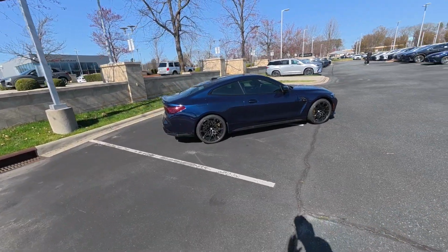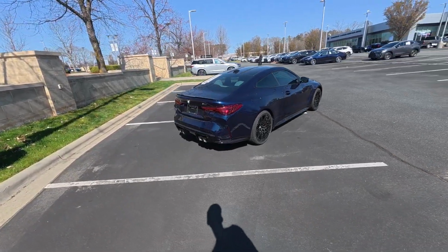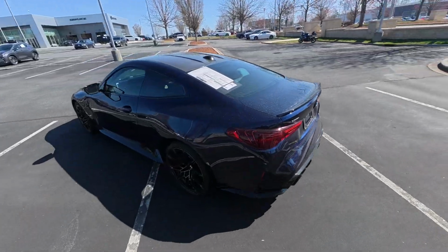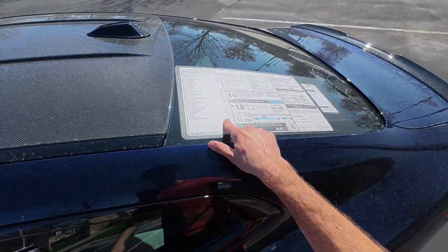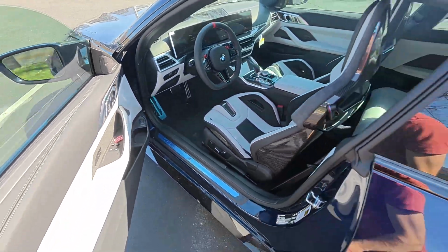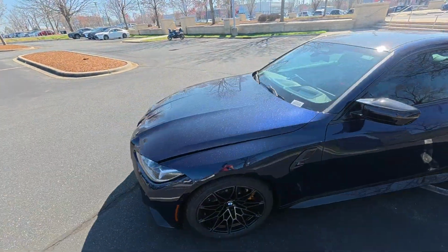So today, let's take a look at the 2025 BMW M4 Competition. This model's finished off in Tanzanite blue metallic. It is fully loaded. MSRP is just over $112,000. So we have a lot to go over for this performance-oriented and practical coupe from BMW.